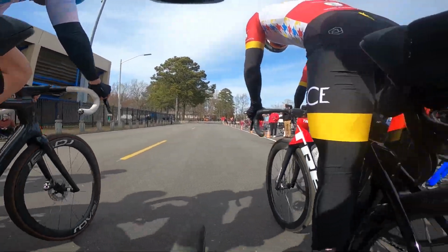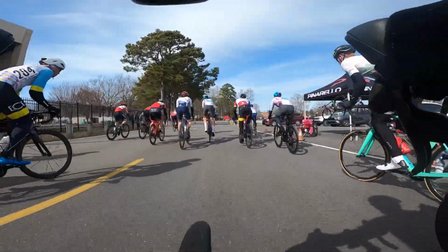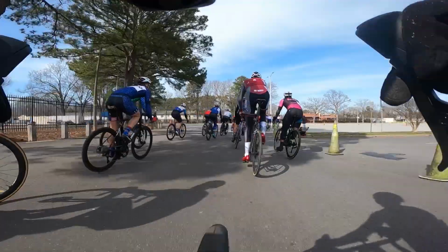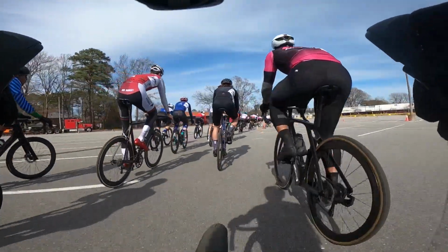This is the first crit race of the year. I got to start on the front line, which means only one thing, Aaron. I am going to totally botch my clipping. Watch me go from second position all the way back to 30th, 40th something.